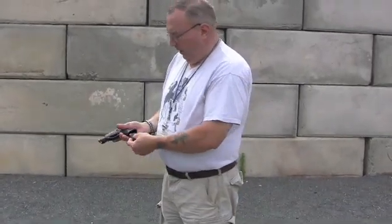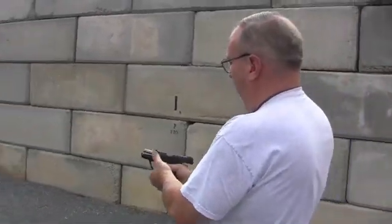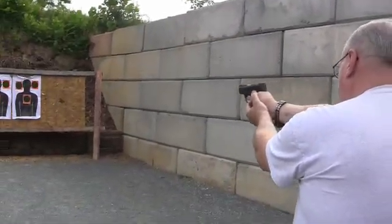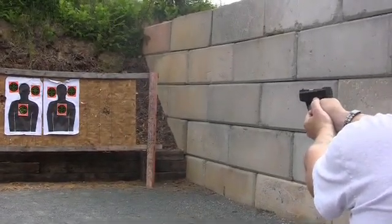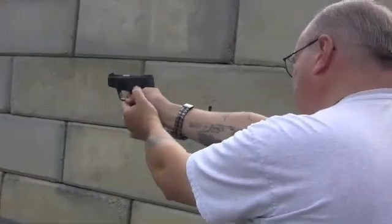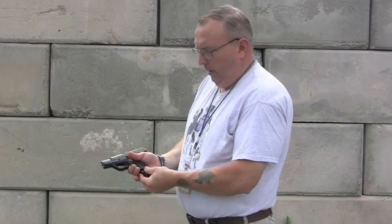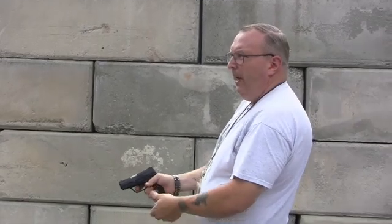Okay, a second magazine with the Wolf Classic, 115 grain load. Okay, alright, next up is the Aguila 124 grain jacketed bullet. Again, roughly about 8-10 yards.